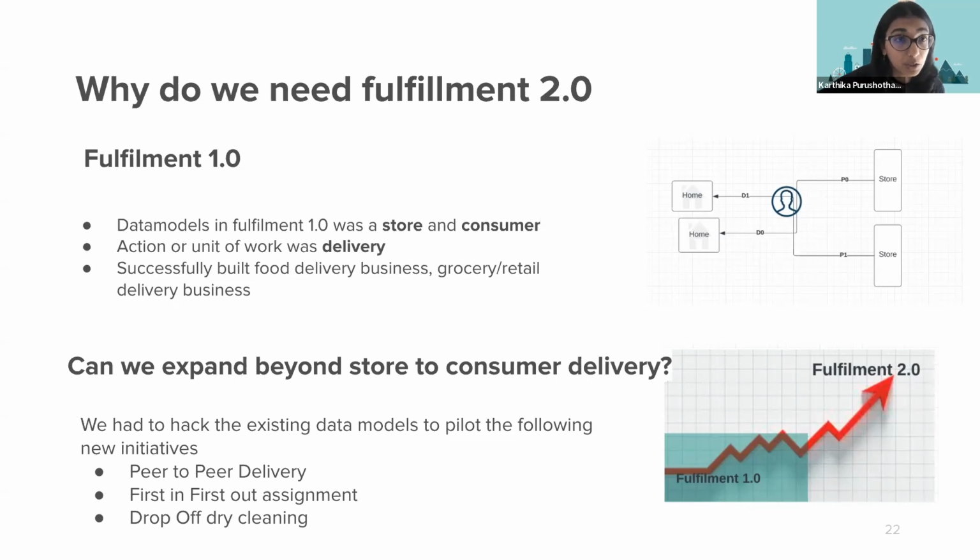Now, with a dream big motto in mind, we wanted to pilot new initiatives. For example, peer-to-peer delivery. Simply put, peer-to-peer delivery is when a Dasher picks up an item from a consumer's residence and delivers it to a receiver. Because our data model for delivery was constrained to have a store and consumer, we had to create fake stores to mimic a sender.